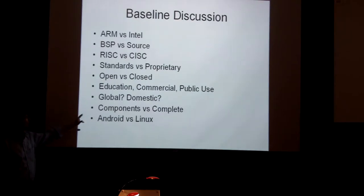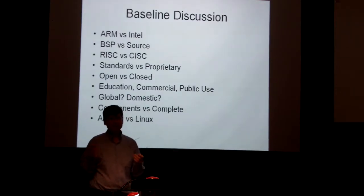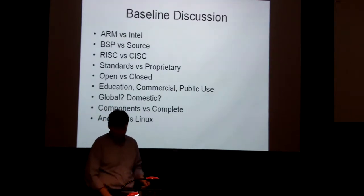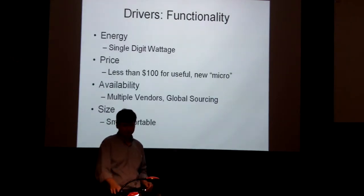And then talking about components versus complete, we'll get into that a bit, and then Linux versus Android. So increasingly, I think what we're seeing is rather than Android versus Linux, it will be Android and Linux, or Linux and Android. And there's a lot of commonality, too. If you have questions, just raise your hand, shout out.